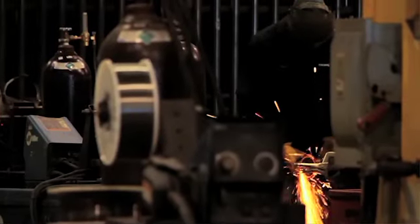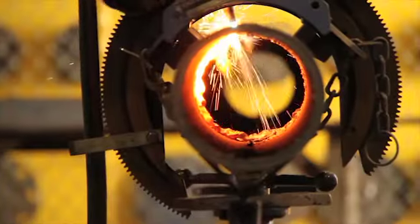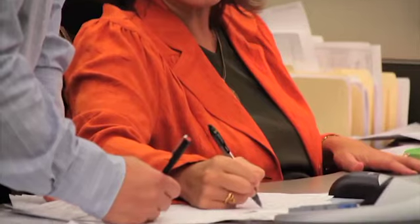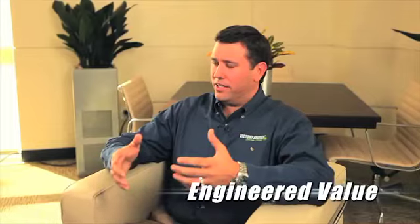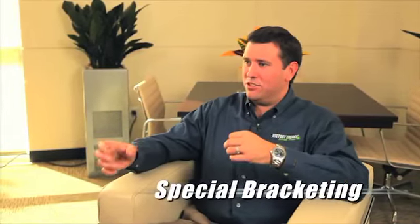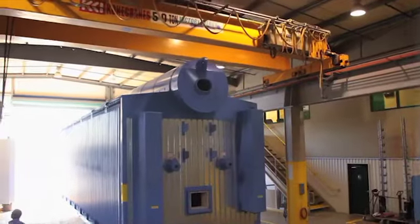What we do with the 212 principle at Victory Energy is, from the concept of developing a boiler to the small little detail things that we do, make our product go from good to great. How we implement that change when we receive a project from our customer is, from an engineering perspective, we will look at what the code says we need to do and we'll go 1 degree higher than what the code says. So we're adding more product, a heavier boiler, more engineered value for the client, like insulated drum head covers. We use a special bracketing system, and the final product presentation shows quality.